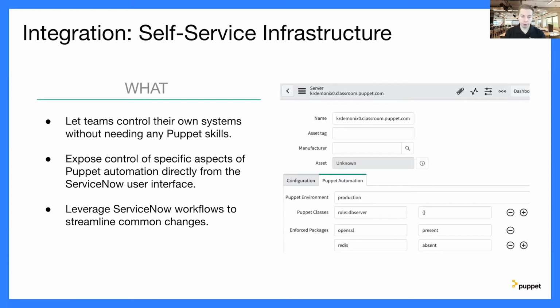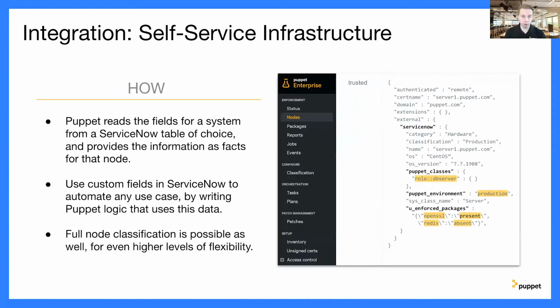For the most user-friendly experience, you can simply create custom fields on your CMDB table for anything you'd like to give users direct control over. For example, additional packages that can be installed at will, or OS kernel settings, application tuning parameters, you name it. This data can then be easily acted upon inside your Puppet automation. You can allow direct changes to the fields provided, or make them read-only and use ServiceNow workflows to allow controlled modifications only.